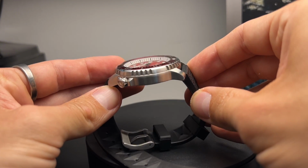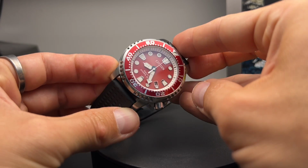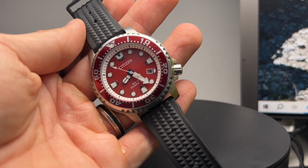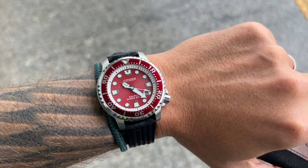It is a chunky thing, but it doesn't wear too big despite its 44mm diameter. Lug to lug is 48mm, which I think is perfection. It's 12mm thick, and the lug width is 20. It's all brushed. Very, very well brushed throughout. And you wouldn't really want it any other way. It gives it the ultimate tooly look.